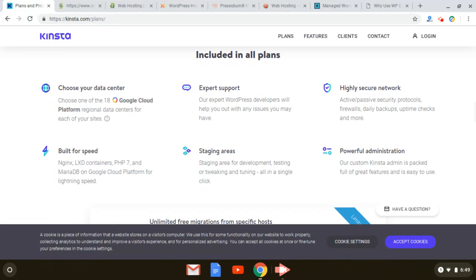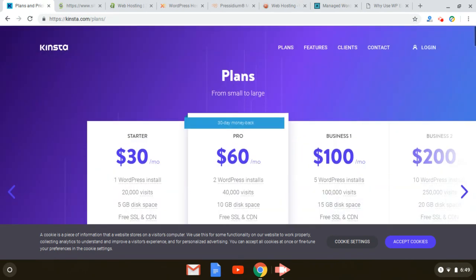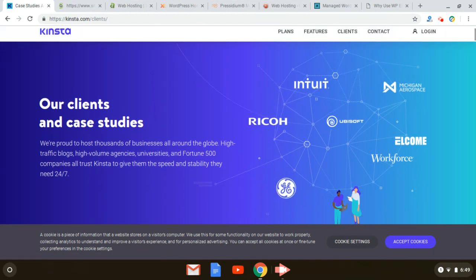As you can see, there are 18 Google Cloud Platform data centers. So the more data centers, obviously, that you'll have access to, no matter where it is that you live around the world, you can rest assured that you'll have fast page loads, being that you'll be connected to the data center that's closest to you. And so again, Kinsta is a very, very reliable web hosting company that specializes, as I mentioned, in managed WordPress hosting.